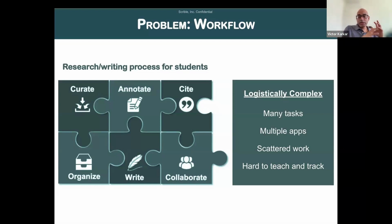And so with this hodgepodge of different tools and apps, and sometimes even printing things out, students get scattered work where it's hard to stay organized. And then for you all and the teachers that you work with, it's hard to teach and track students through that process because all the student data and work is trapped in these different data silos and these different ways of working.